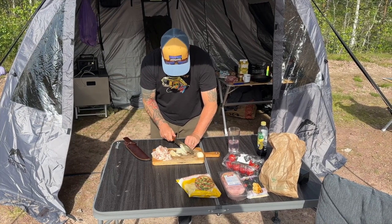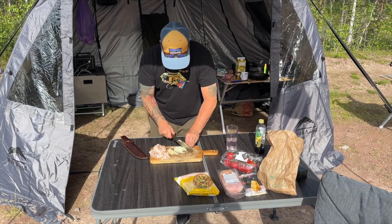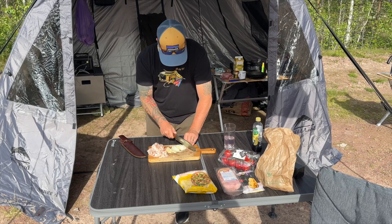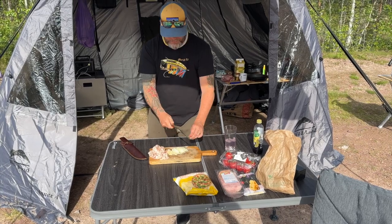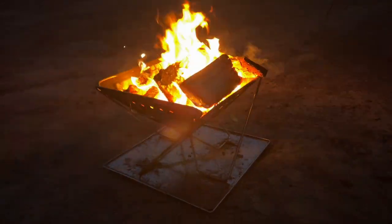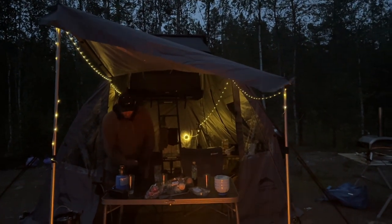Our pizzas. Small nice campfire just to heat ourselves, and in the tent we got my buddy Niklas and I did some lighting.